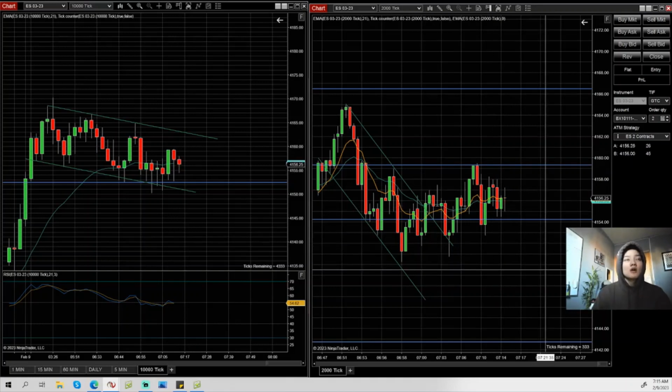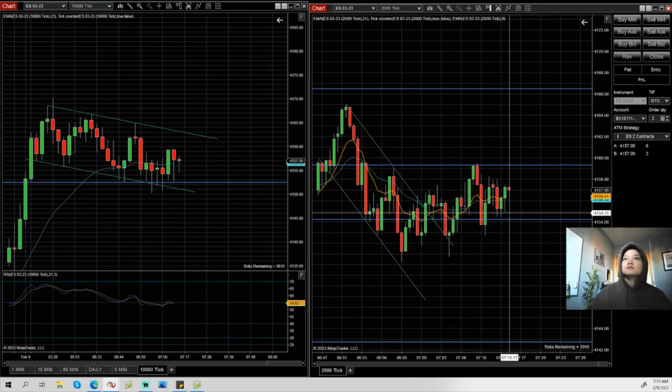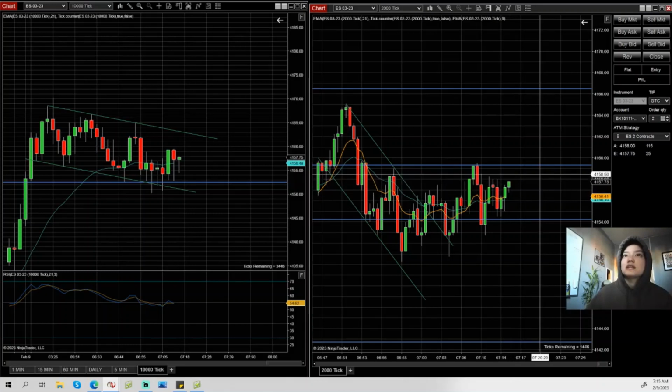I would like to get into a long here just because we have the double bounce. We're above the EMA now too, but I just don't know if we're gonna actually break through 58. I want to see if we have momentum to break through. If we do, I may take it.